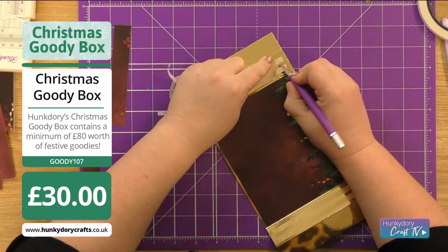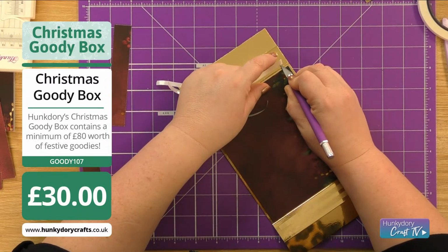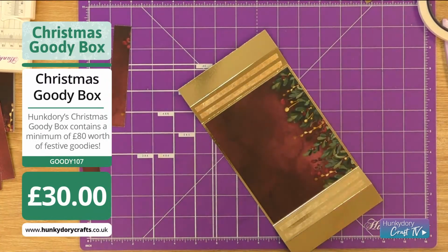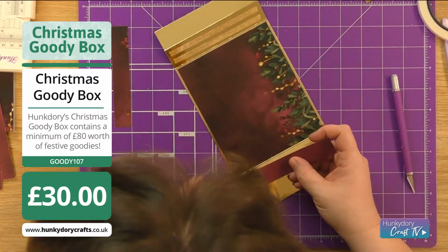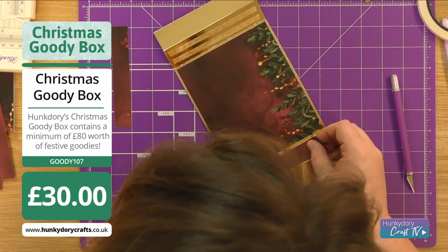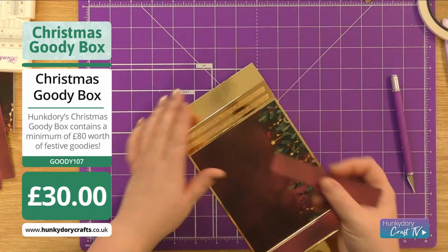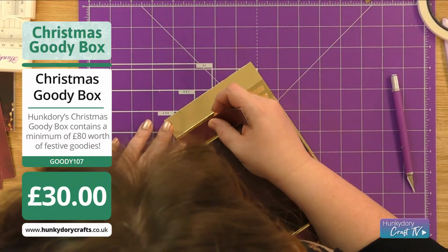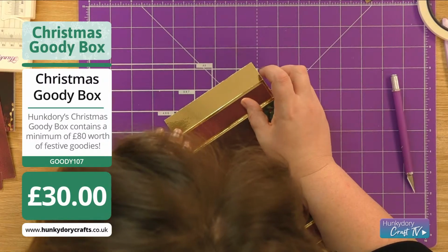Mandy on YouTube says, every box you have opened this week has something I'm hoping for with mine, so fingers crossed. So then we just do exactly the same with these strips. People are getting excited. Karen says, my box is arriving in the next hour. I cannot wait. Loads of people sat patiently waiting to get their boxes home.